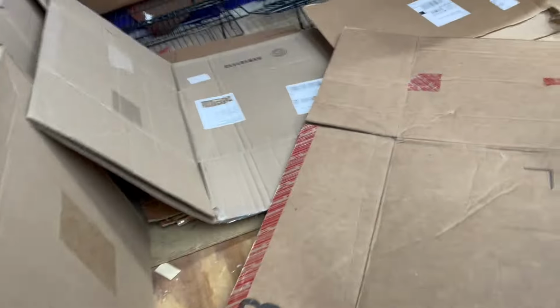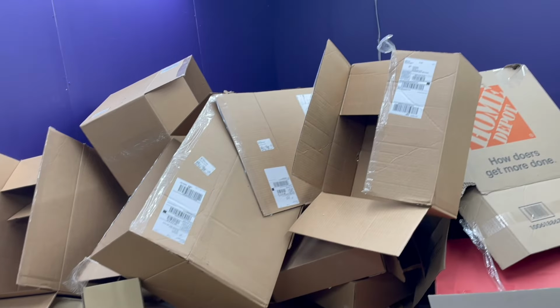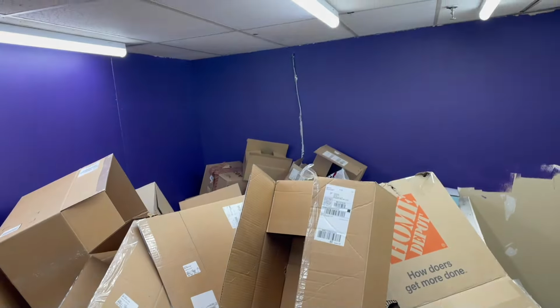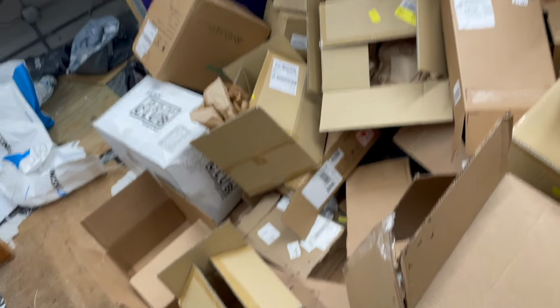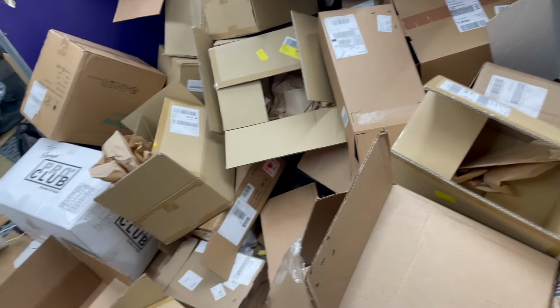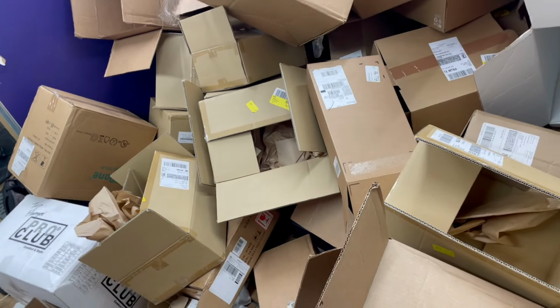So Zeke kind of left the store deserted. He just orders stuff and then just left the boxes like all over. So pretty much what I'm gonna do is get rid of all these boxes, and then I'm gonna move my inventory up here and then slowly start putting it out.